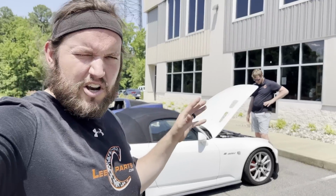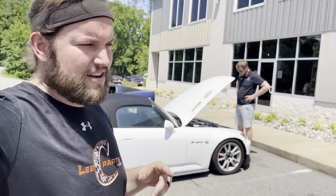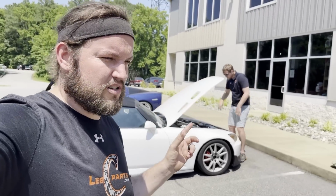What we're gonna do is we're gonna go ahead and take this thing for a spin. I'm gonna let Alex drive. He has the most experience with this car.